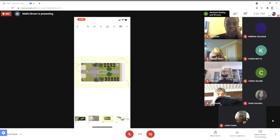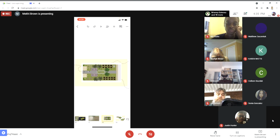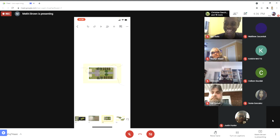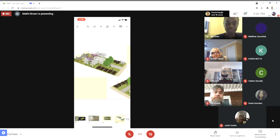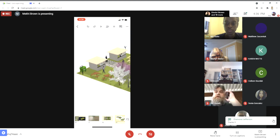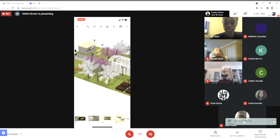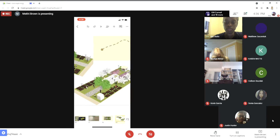Here are some floor planner designs created by my partner Diamond Jefferson. Great job, Diamond. Great job. We have some more right here from different angles, in a more 3D version. So you can see the flower beds, the narrow walkway. You can even see some picnic benches over here for the food market when people want to enjoy their food. And you can see the variety of plants, the different trees, everything else. Here's another look.